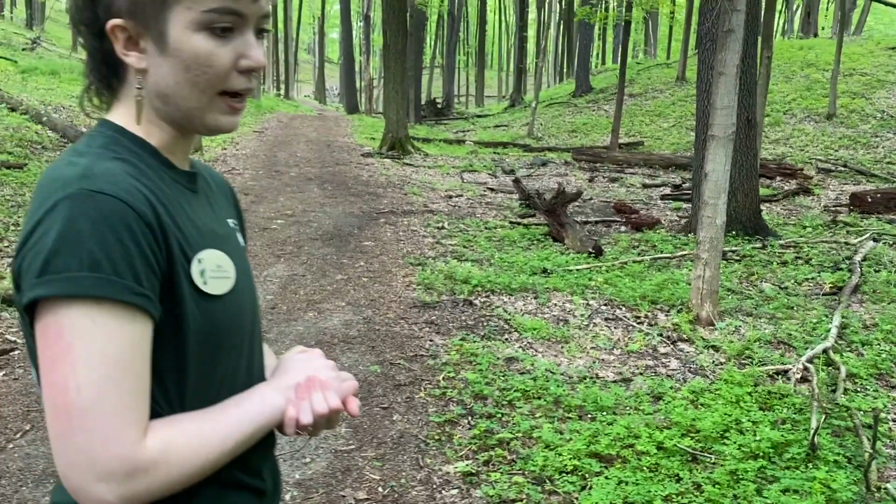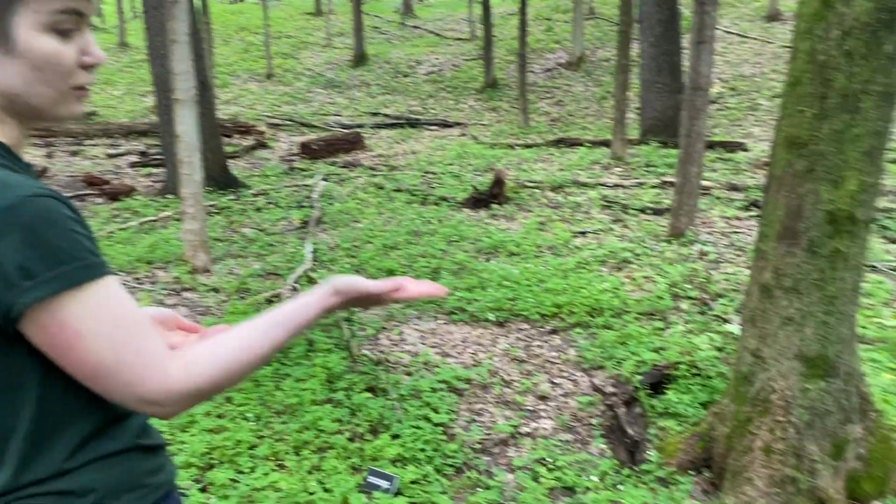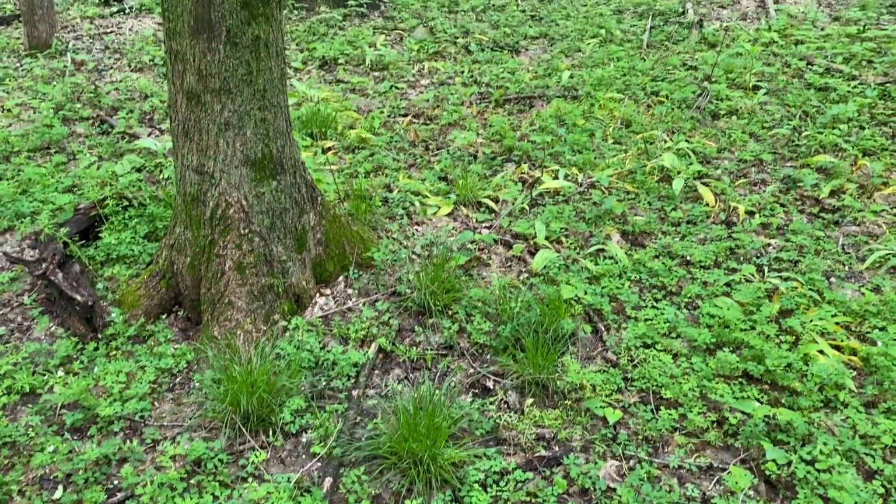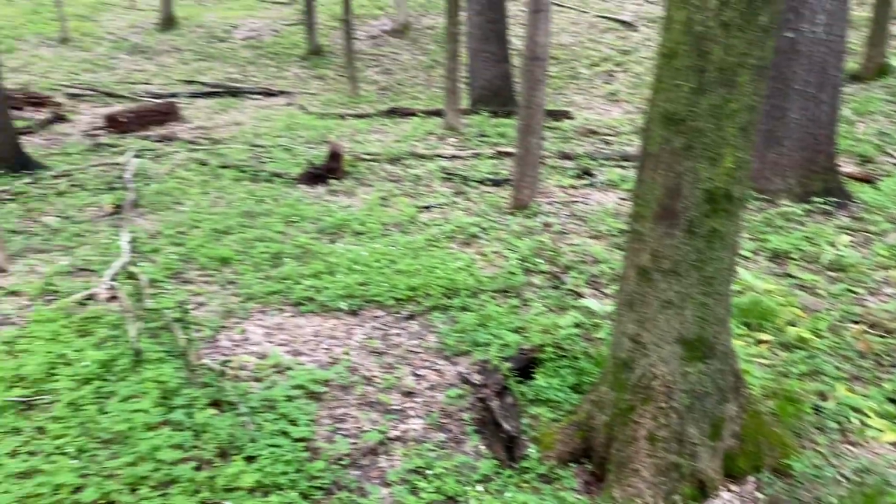And we actually have some native ramps in the back that are on their tail end of being around. The little yellowy leaves over there, they're kind of a wild leek, and their populations are really dwindling. So it's just great to see how much we have here at the Nature Center.